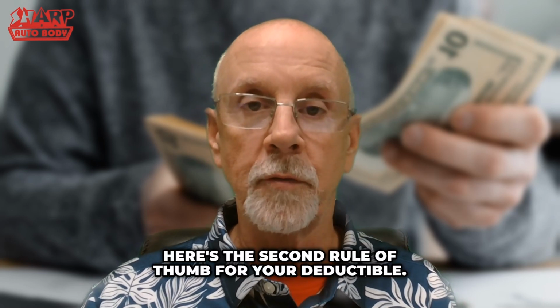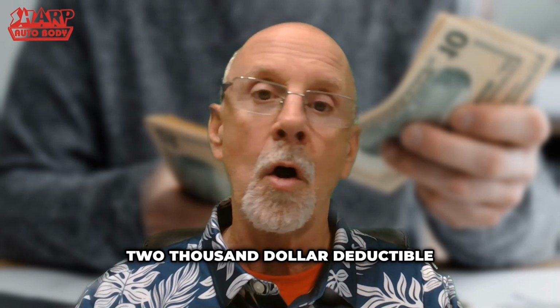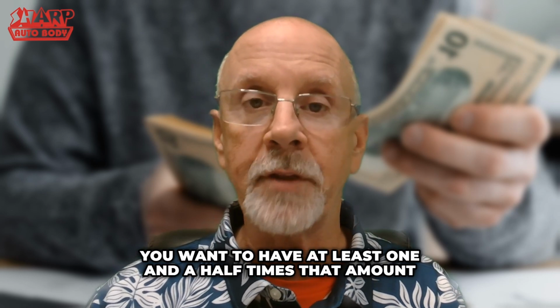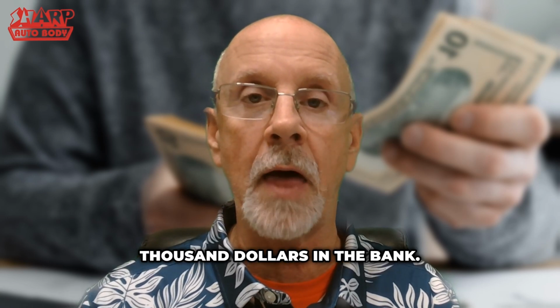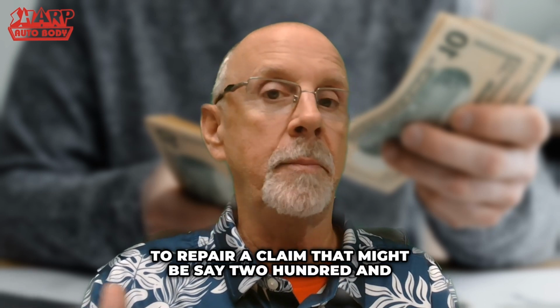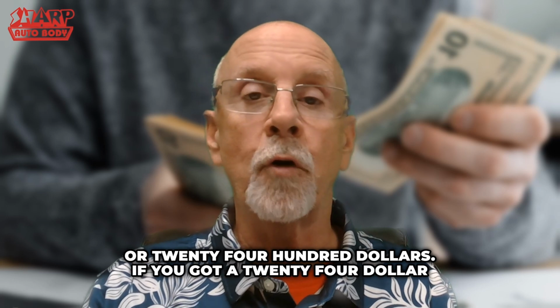Here's the second rule of thumb for your deductible. If you have a $2,000 deductible or a $1,000 deductible, you want to have at least 1.5 times that amount in the bank. So if you have a $2,000 deductible, ideally you want to have $3,000 in the bank. If you have $3,000 in the bank, then you have the ability to repair a claim that might be, say, $2,400. If you've got a $2,400 claim, you really don't want to turn it into the insurance.